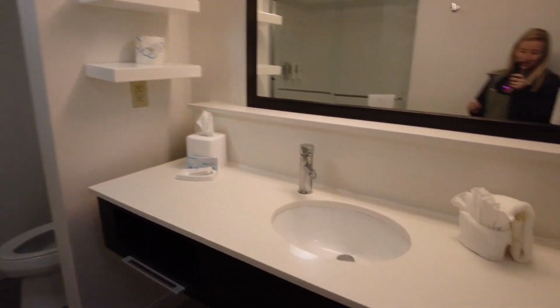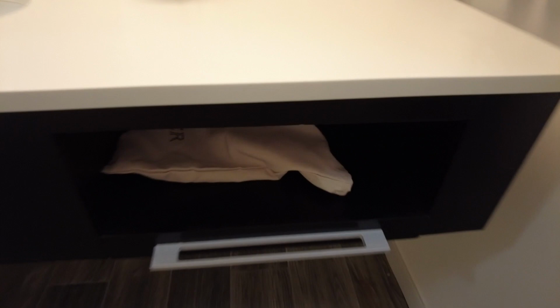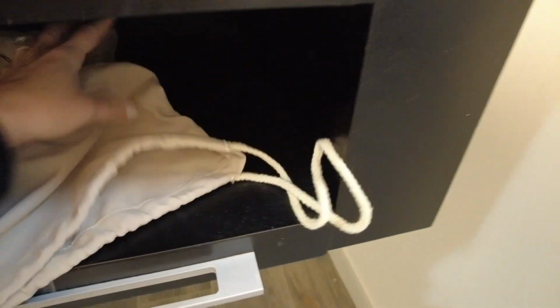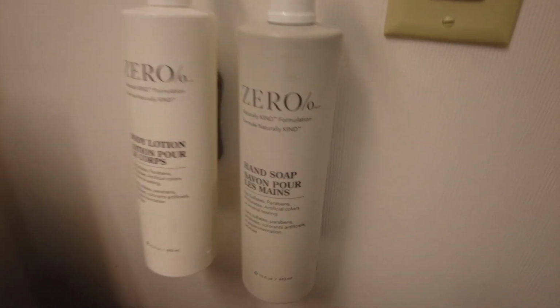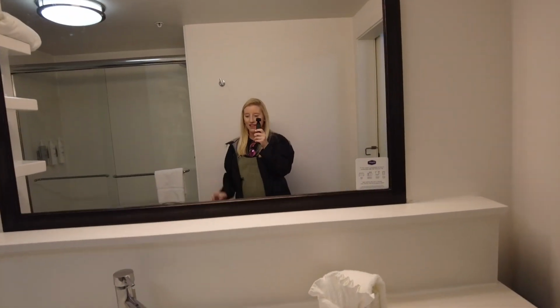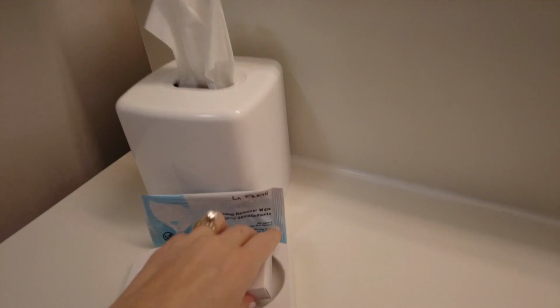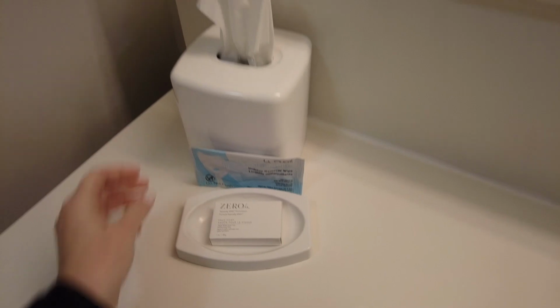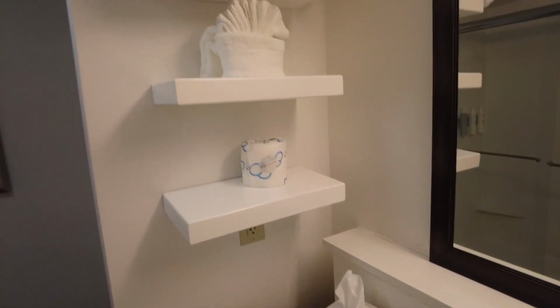And it looks like it has one sink, some storage, hair blow dryer. Let's see. Comes with a diffuser, it looks like, so that's nice. I always like to have those diffusers. Then you have hand soap over here, body lotion, nice big mirror. And then we have some facial soap, makeup remover, tissues, extra toilet paper, more towels. And then it looks like this toilet is right here next to the sink.